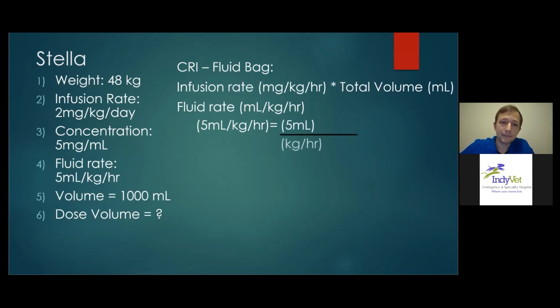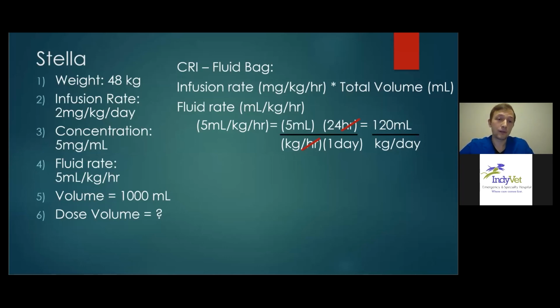So the first thing we want to do is we actually need to get our infusion rate and our fluid rate on the same units. If you look, our infusion rate is in mg per kg per day, and our fluid rate is mL per kg per hour. So we're going to normalize that. You can either change your fluid rate to per day, or you change your infusion rate to per hour. In this case, I elected to change the fluid rate to mL per kg per day, but you can do whichever one you feel more comfortable with. So I just multiplied by 24 hours. The units canceled out. So that gives us our 5 milliliters per kilogram per hour is the equivalent to 120 mL per kg per day, because we're converting 24 hours worth of fluids.